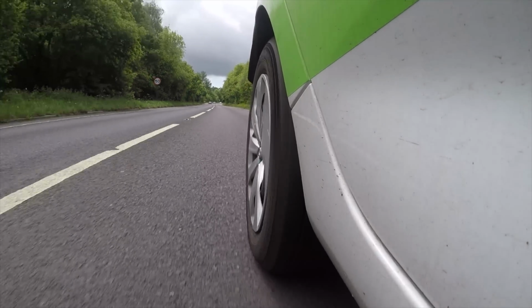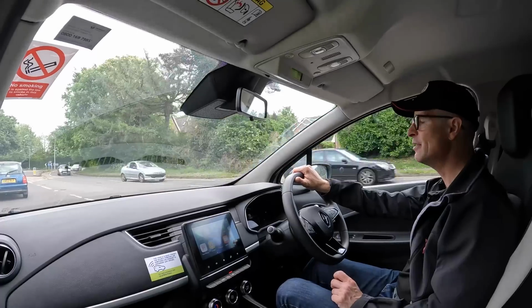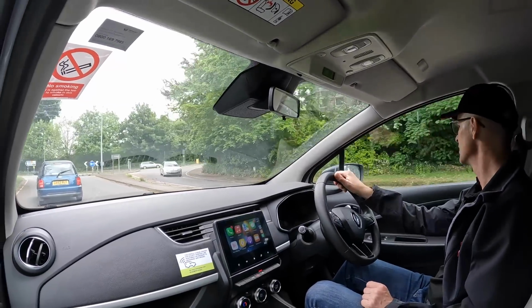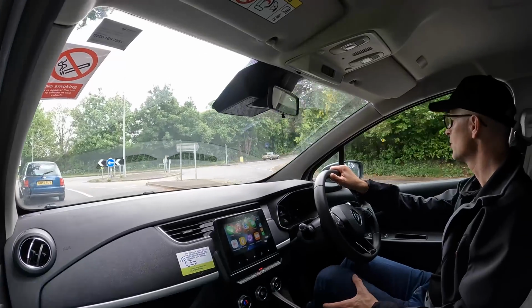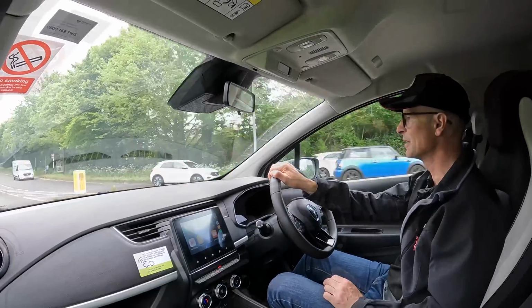So the question is, would I have one for my business? Well, almost, but not quite. If the range was around 400 miles, I would probably be happy to consider one. But with 250 miles, that's going to be absolutely loads for an awful lot of companies.